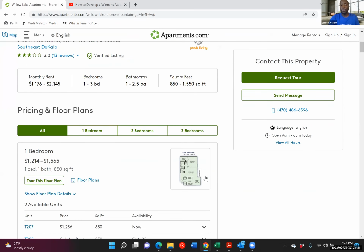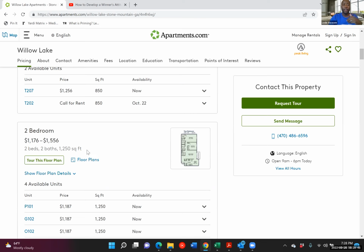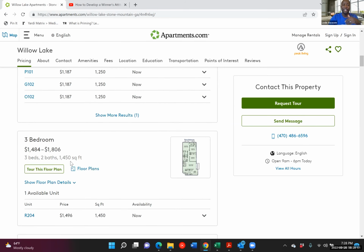You could see where the rents are today and the unit sizes. For an 850 square foot 1-bedroom, the rent is from $12.14 to $15.65, so their renovated units are closer to the $15.65 number. 2 bedrooms, $11.76 to $15.56, the renovated more on the high side, and 3 bedrooms all the way to $18.06. These are the rents as of today.